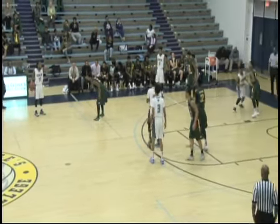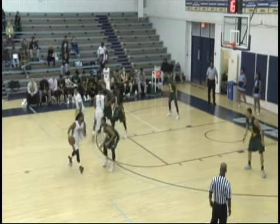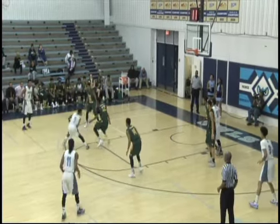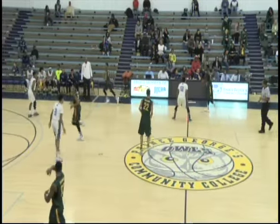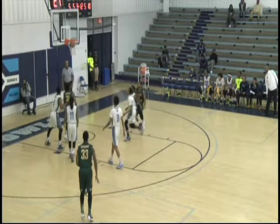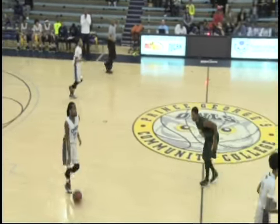Graham directing traffic. Calling for a pick there by Wright. Double screen. O'Shea picks it up from the top of the key. Step back. Nice shot. That was a nice shot there by O'Shea Bynum. And Right nice to back, say, Tavon Hines with a three-pointer. I can do what you can do, but I can do it better.